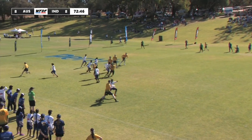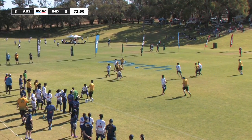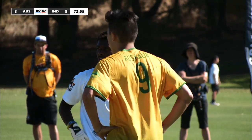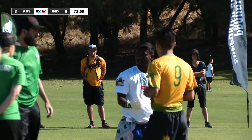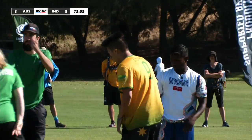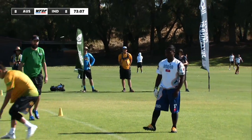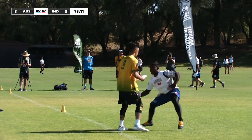Looks at this break. He's got Dawson on the open side. He's got free players on the break side. Finds Tran under pressure. Very close defence there. Yeah, Ganesh was keen to get into that. He reached around the player to try and get his hand on the disc, but I think he might have made a bit of contact. And he recognises that, it's all good. That's an uncontested foul.